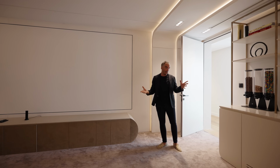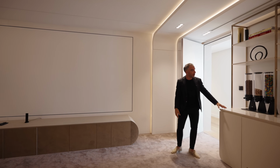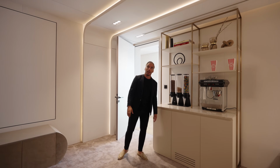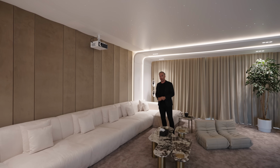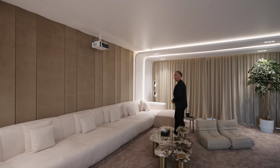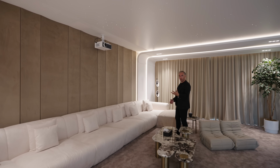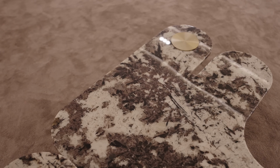Now I want to talk a little bit about the features in here. On the entrance, you've got this candy bar and popcorn maker with the inbuilt fridge. If you look above, there's a starry night ceiling made out of fiber optic cables and the 4K projector at the back. Lining the back wall, you've got the seating wrapping all around, made from a smooth felt, looks super comfortable. Coffee table in the center and the kids' seats in the front.